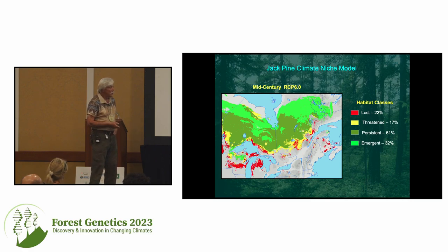The threatened category is then below 35% down to 20, still vulnerable, but perhaps less so. Persistence would be the olive green, and emergent would be the lighter green, mostly on the north end. Now, in terms of statistics, the emergent habitat seems to counterbalance the lost habitat on the south, but in large measure, the emergent habitat is either the Hudson Bay lowland, which is going to be way too wet, or it's in northern Quebec, an area where soils are quite thin. So it's not really a one-for-one replacement.